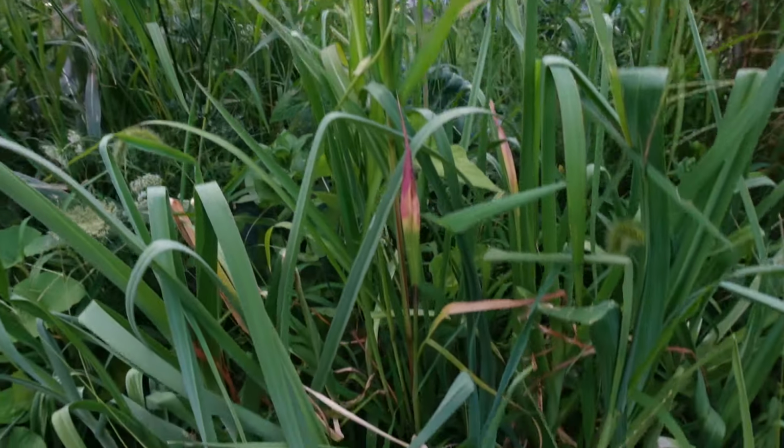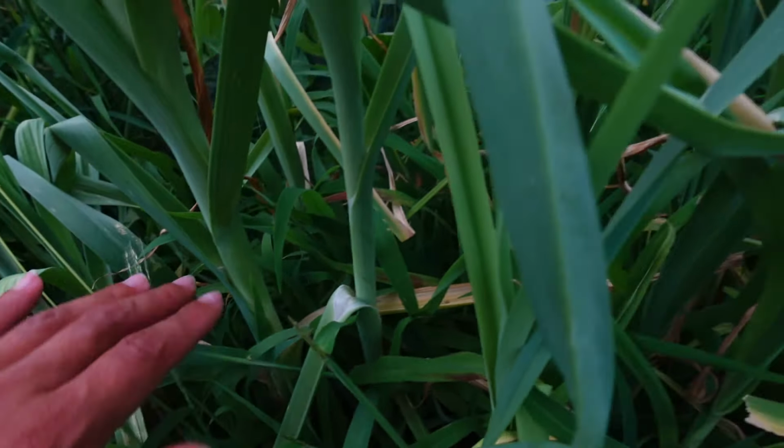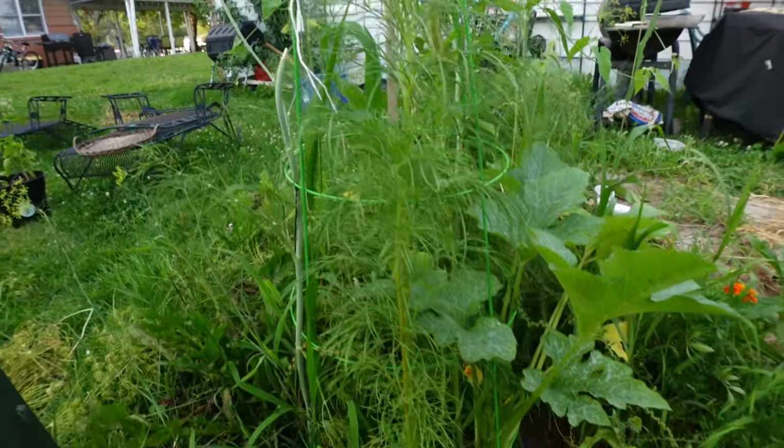And right next to it, we have got some Bulgarian giant leeks that I have not yet harvested, but I am tempted to pull one this week and cook with it because I've never cooked with leeks before. So if you've got a good recipe, let me know down below.